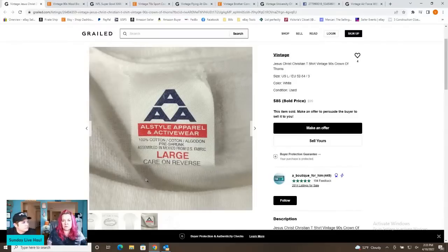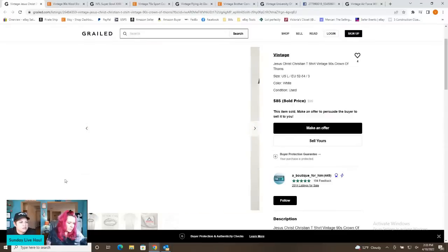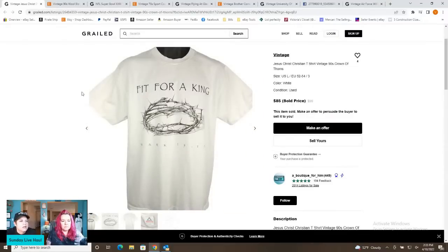It's not just made in the USA that's vintage. And it's not just single stitch when you're talking about t-shirts. To be honest, there are t-shirts from the 80s that are assembled in Jamaica. Yes. And from U.S. fabric. Yep. So we have all these rules, quote unquote rules, but there are exceptions to all of them. It's all over the place. And some people think only single stitch is vintage. Whatever. But anyway, $85, paid $15 for it. Two Jesus shirts in one week ungrailed.